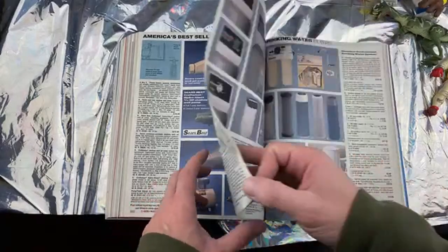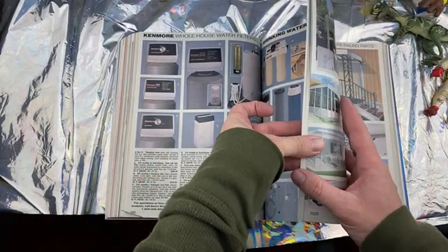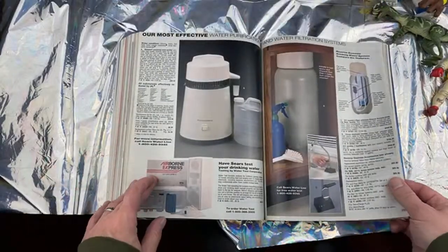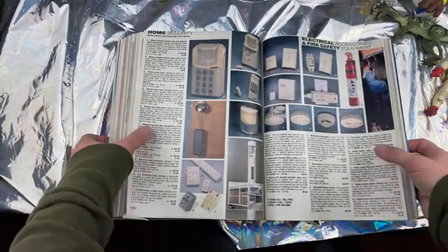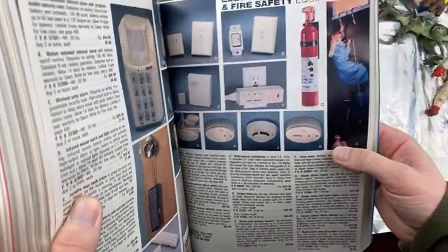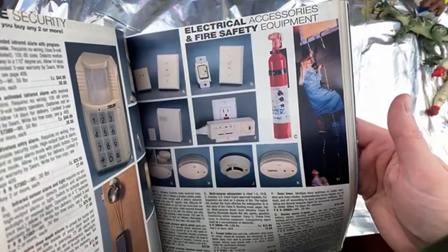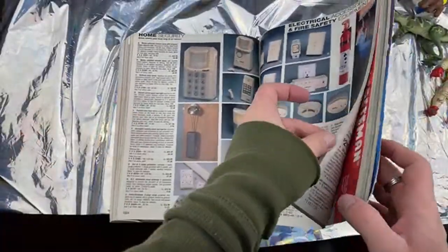Jet pumps. Whole house water filter. Home security. Right here. Got motion sensors. Okay, getting out of fire. Okay, cool.